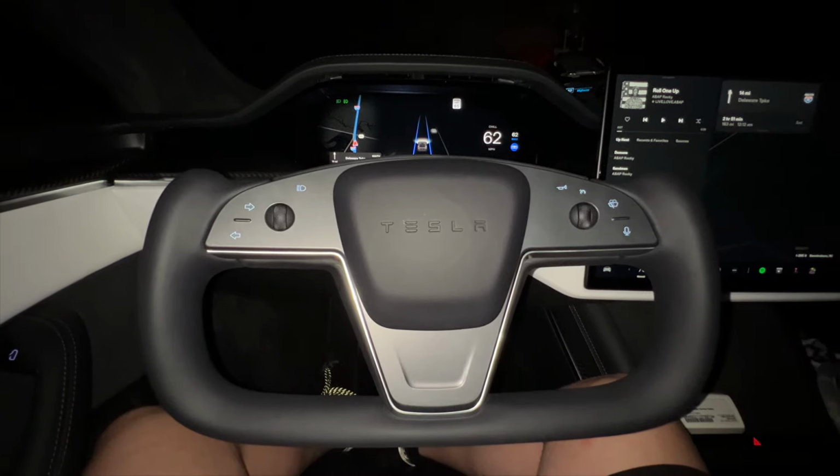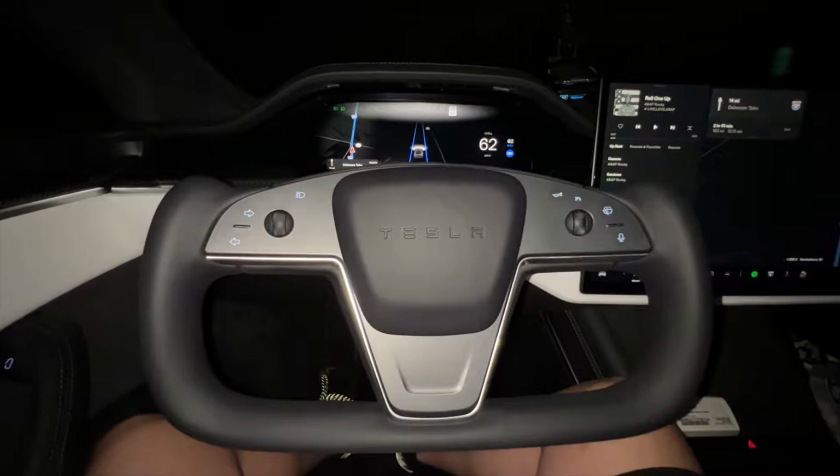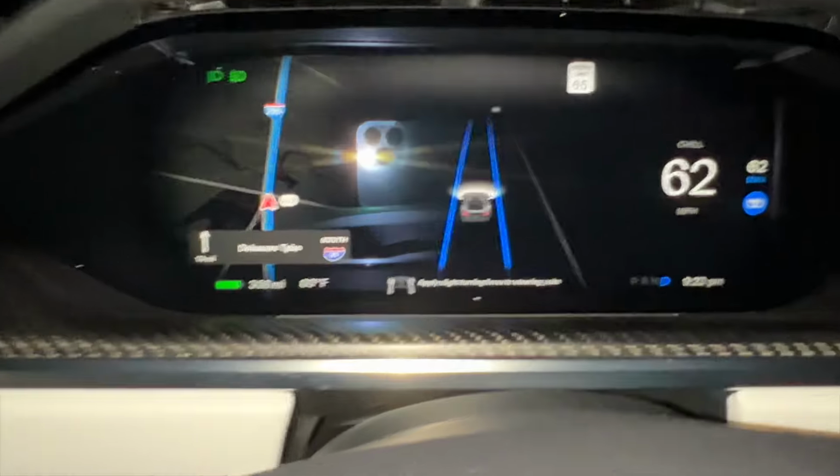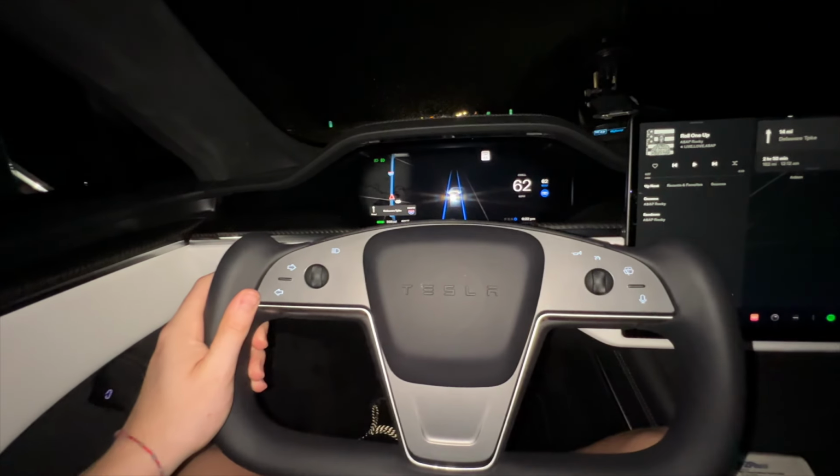I haven't had my hand on the wheel for like 2 minutes so far, and it hasn't said anything. Oh yeah, there it is. Apply slight force. I guess if I don't do it, it'll ban me from using it for a bit. It's like a timeout. Some of you may be thinking, well, Lance, how do you stop it?